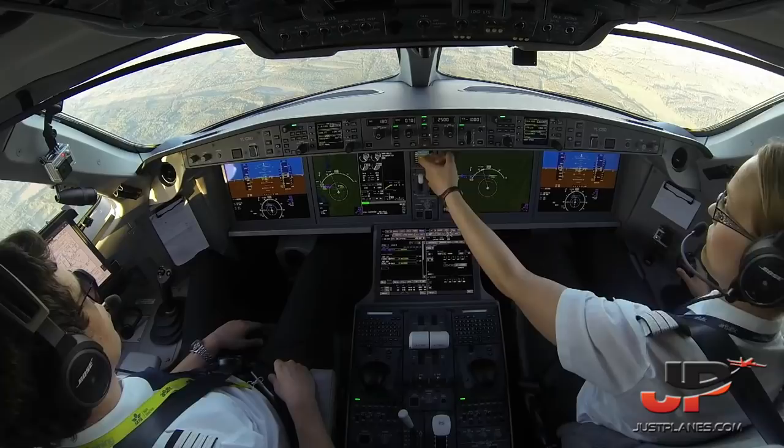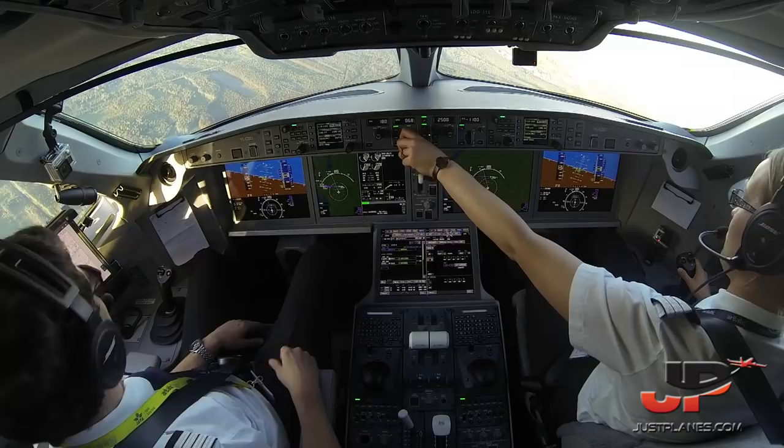Riga Tower, good evening, Trans 5781, approaching holding point runway 36, ready when reaching.